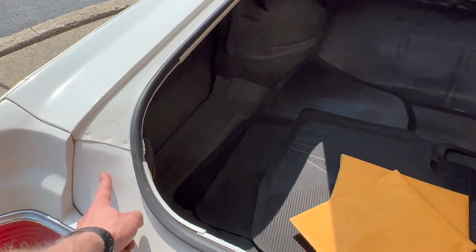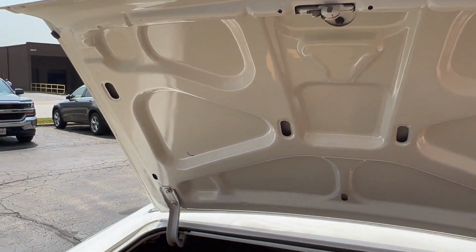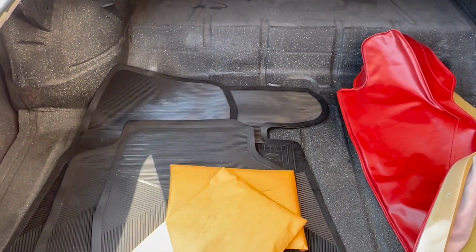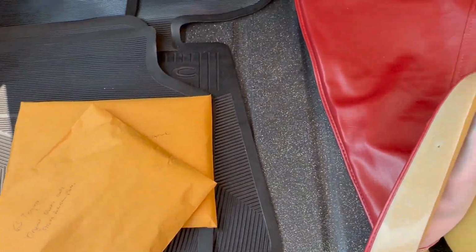New weather stripping in the trunk. Nice finish in there as well too at the time of the paint. Top boot. Brand new front and rear carpet mats for you. And the trunk has been nicely painted in like that factory spatter color. And that looks super nice as well. Very, very nice attention to detail.